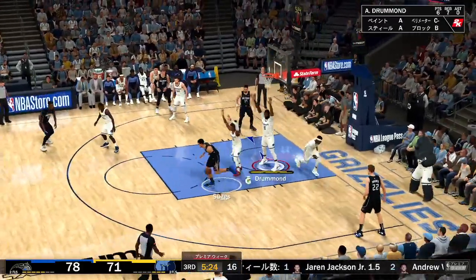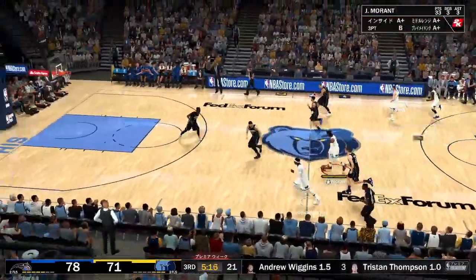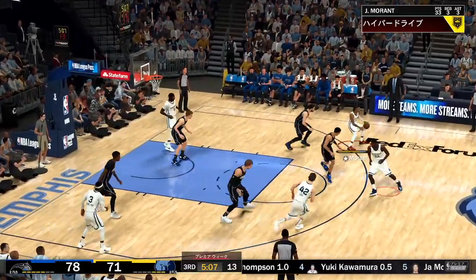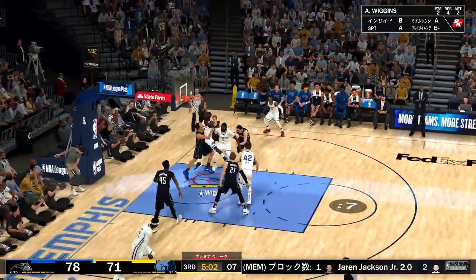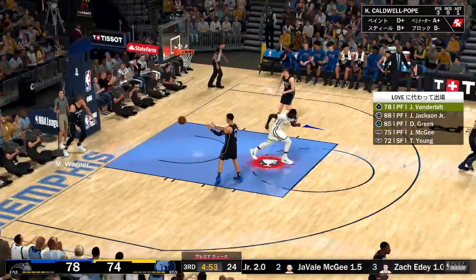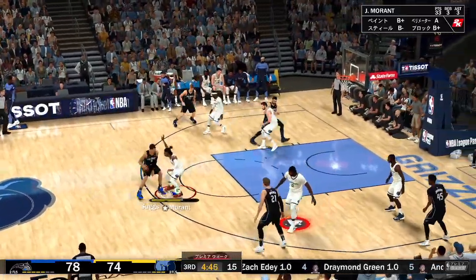G.G. Jackson, he's checked in for the Magic. Suggs passes to Bitadze. Once again off the mark, Orlando. The Grizzlies trail by 7. Caldwell Pope kicks to Morant. Pass to Wiggins. Drummond trying to get himself free. Goes back up. Caldwell Pope for 3. Gets the three-pointer ball. Caldwell Pope's got himself going there. His first points of the game on the deep ball. Morant against Suggs.